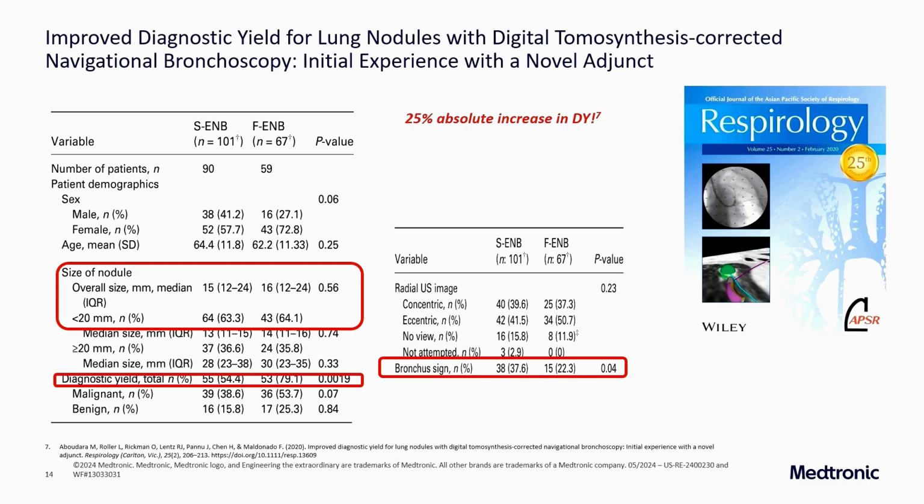Now, when we talk about diagnostic yield, I should mention what that means here. We've always done our studies using a very conservative definition of diagnostic yield. In other words, if you get a biopsy that gives you cancer, that's diagnostic. If you get granulomas, it's diagnostic. If you get any specific histologic diagnosis that helps you take care of the patient, we consider this diagnostic. Inflammation, atypia, whatever, we consider non-diagnostic. So these numbers are actually pretty darn good.